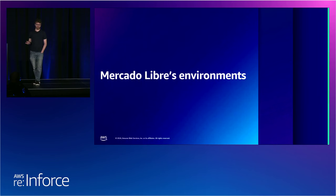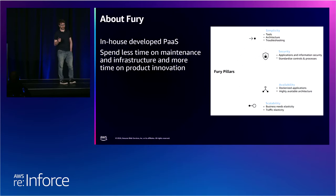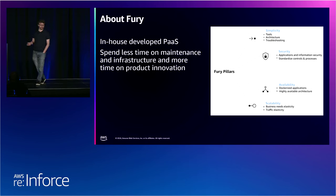So to talk about Mercado Libre's environments, I need first to introduce Fury. What is Fury? Fury is an in-house developed platform as a service, or an internal development platform, which was meant to let the developers spend less time on maintenance and infrastructure and more time on product innovation. That way, they didn't have to spend time on the infrastructure or the services they needed to create those products and could focus on the product itself. The Fury pillars are simplicity, security, availability, and scalability.